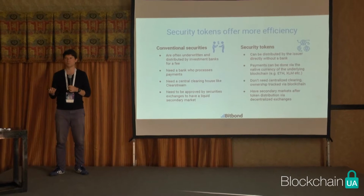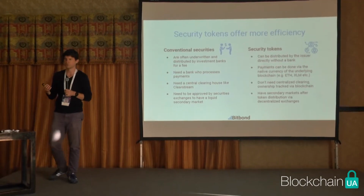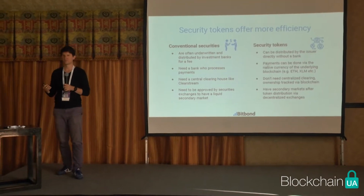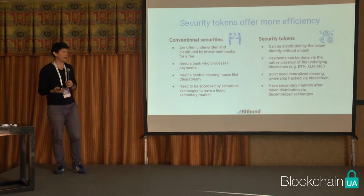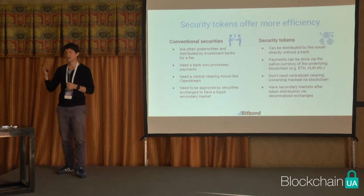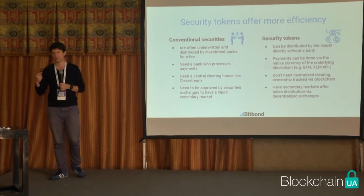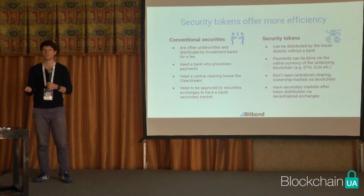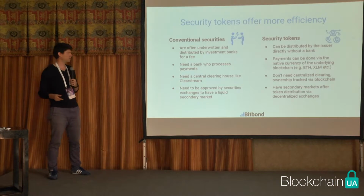This is probably the most important comparison to be made, because if you have decided that you want to raise equity or debt through an ICO, then it's relatively clear that you will need a security token. And now the question is, why would someone run a security token ICO instead of doing a normal IPO, an initial public offering at a regulated exchange or a bond issue? Why would someone decide to do that via a token? And the reason for that can be multiple.